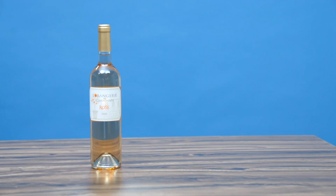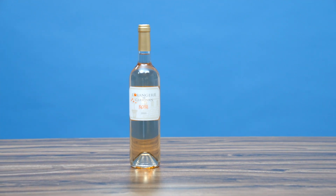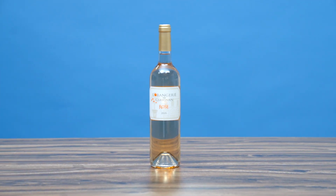Yeah, if you're looking for an interesting rosé to serve that's a little bit different from what you would normally serve, this is your go-to. This is one that's going to wow your guests. I would think this with chicken and almost every possible conceivable cooking method would be excellent.